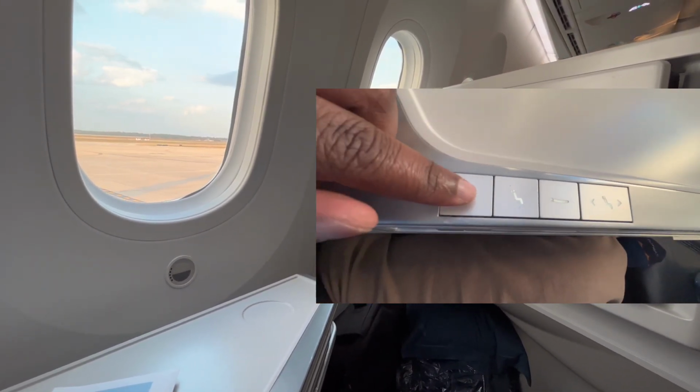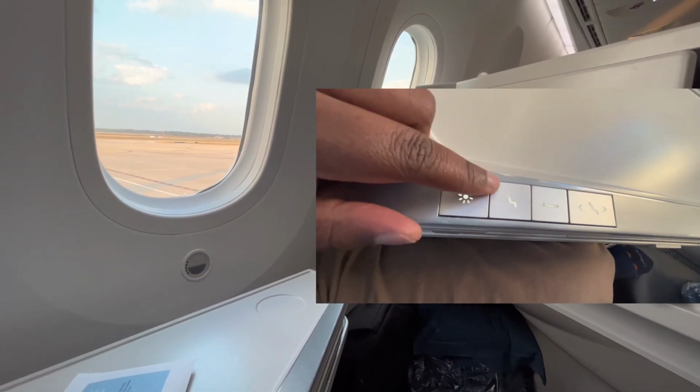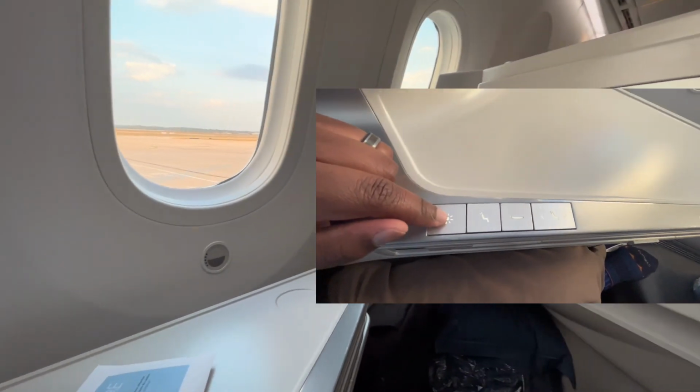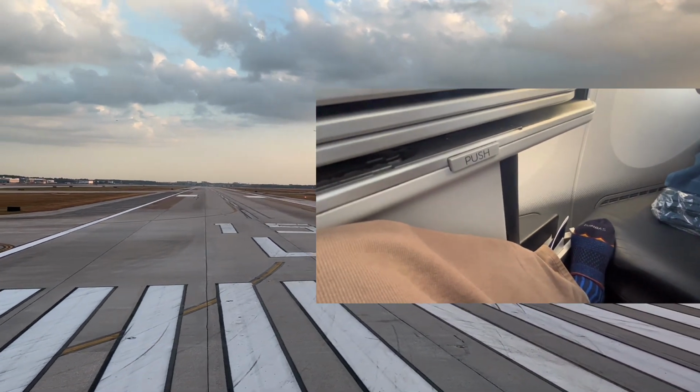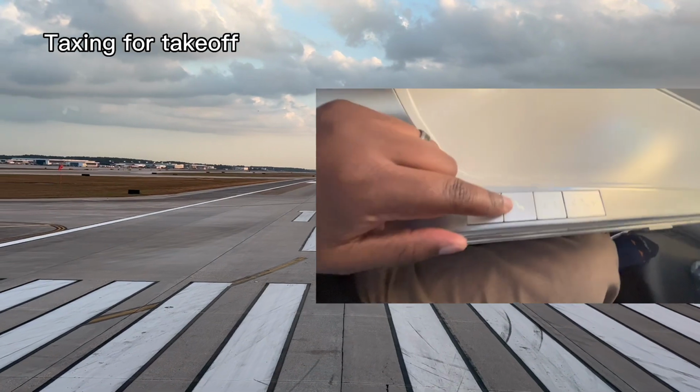As you can see, these are the controls for the seat. There was a light right there, and you push that and it turns on the light at your foot. Up next was the recline mode button, and then right next to that was the full lie flat button. Then finally the topmost button, that's for the footboard.